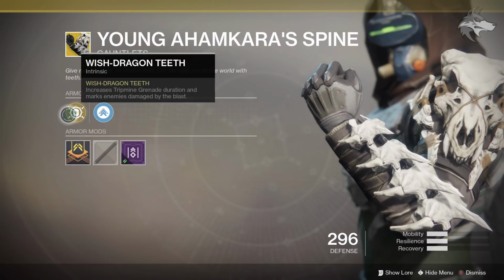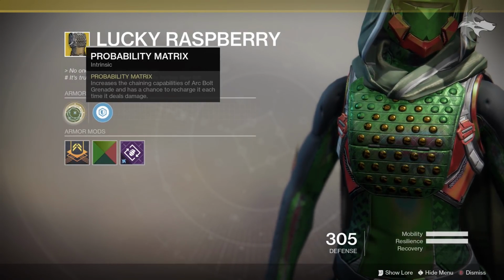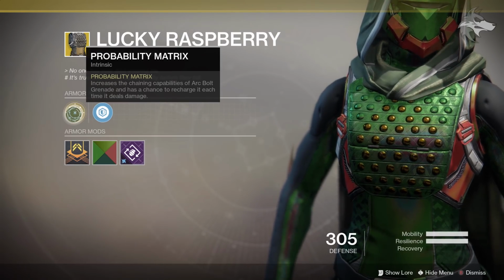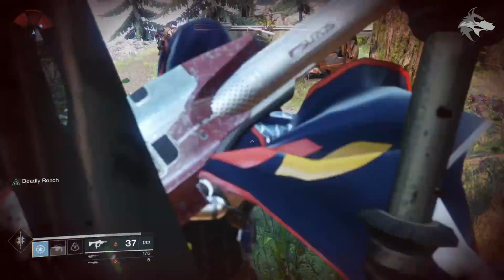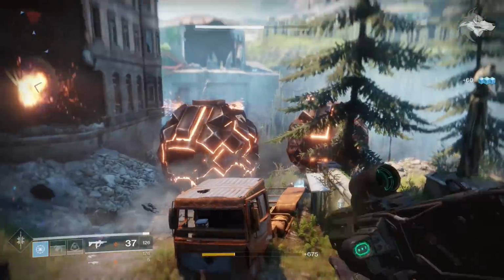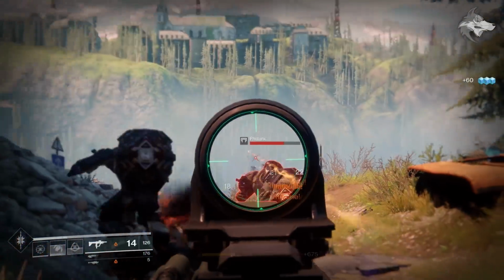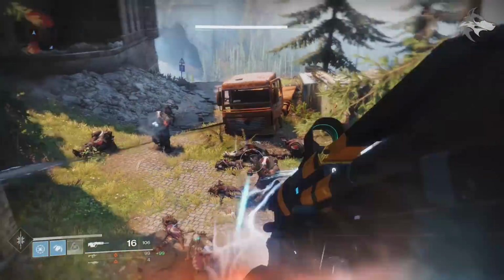For the Arc Strider, Lucky Raspberry is incredibly potent right now. It increases the chaining capabilities of Arc Bolt Grenade and has a chance to recharge it each time it deals damage. So when you throw the Arc Bolt, it will increase how far it can potentially travel and how many enemies it can connect with, but it also has a chance to recharge the grenade immediately. This is pretty random, but it does mean that occasionally you'll get that grenade back immediately. Sometimes it can happen two or three times in a row, other times it won't happen for two or three throws.